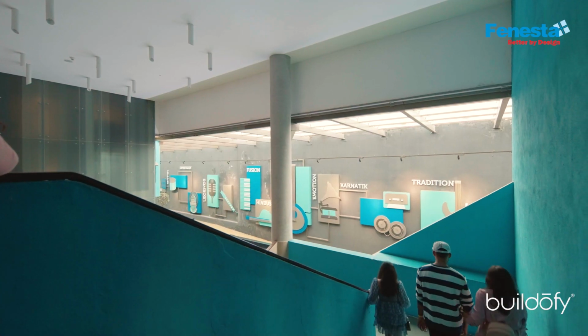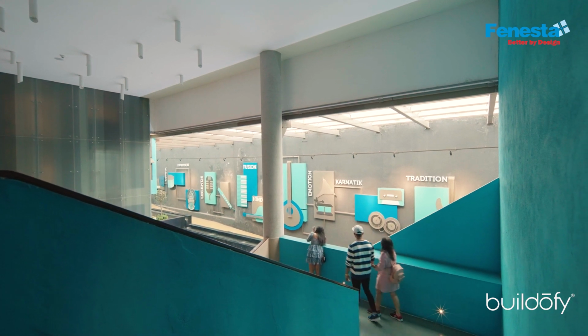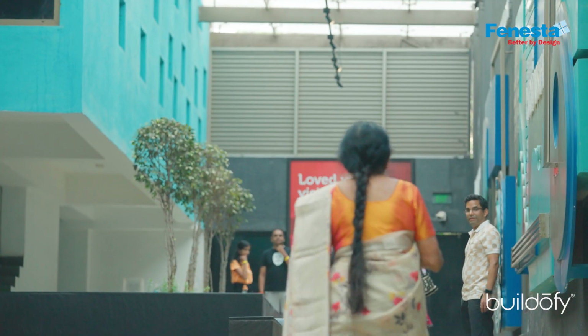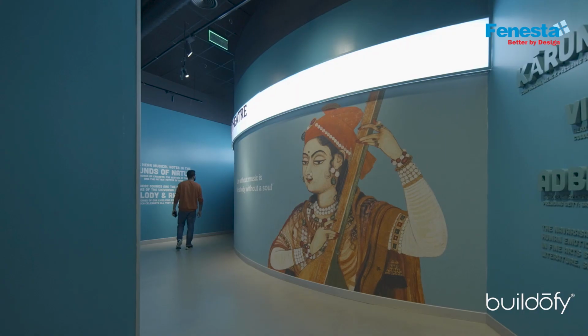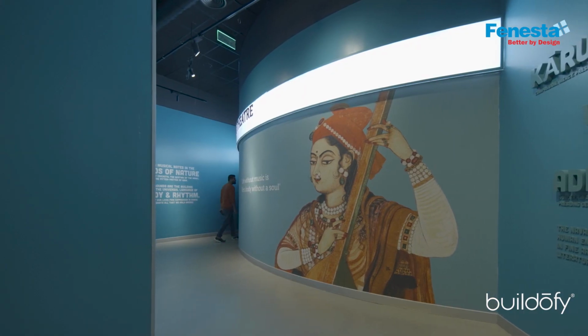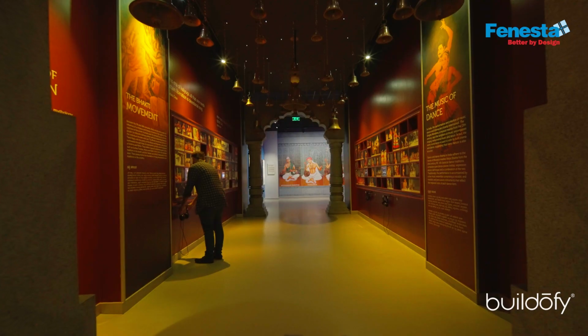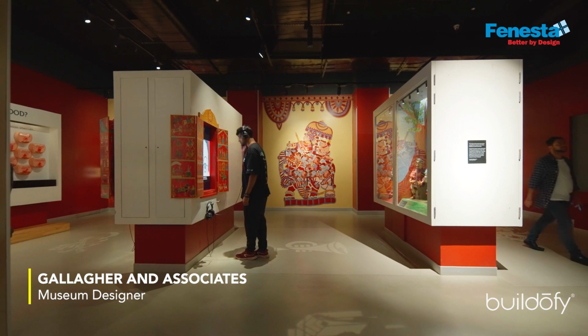So this idea of traversing through the building is orchestrated in a way that supports this idea of narrative, and also supports this idea of how a museum needs to work. The gallery space itself is spread over around 15,000 to 16,000 square feet. The whole thing was structured around this narrative, which was about a continuous engagement versus this idea of compartmentalizing spaces and saying that this is one gallery, this is another gallery.